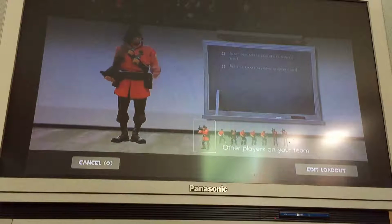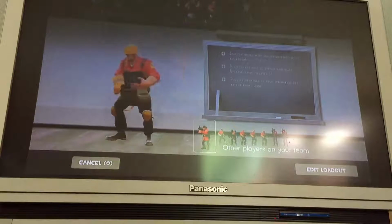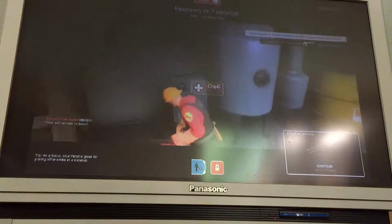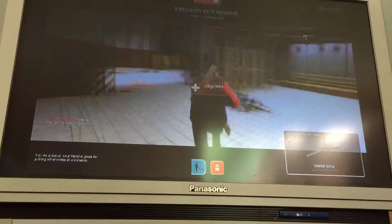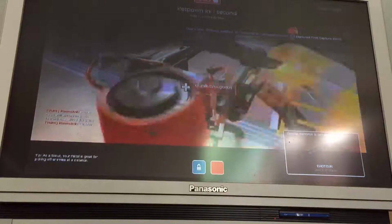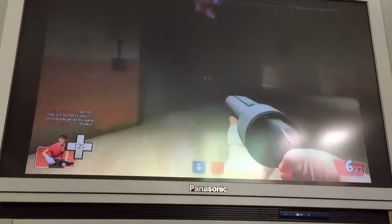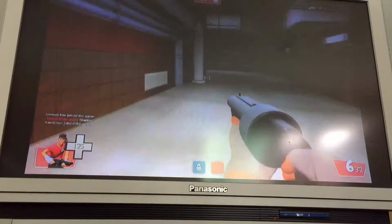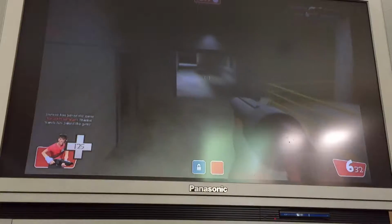I gotta pick a different character. So let's pick the scout because he doesn't require too much. You can play with a little bit of latency there. The scout, because all he has is a pistol and a shotgun and a bat. And the shotgun has a bit of scatter to it.